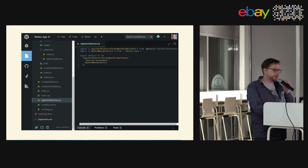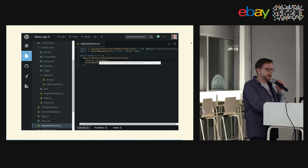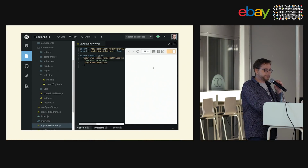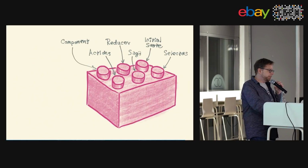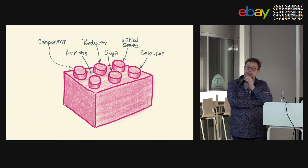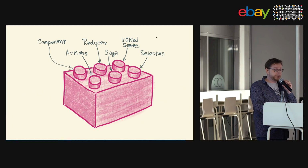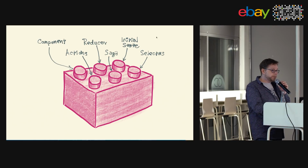So the selectors for this component are under modules.hackernews, and then it imports, if you recall, from the index file, imports the selectors, and then those selectors are readily prepared, and they can just happily use the state the way they see fit. So that was the missing part of the puzzle. The sixth Lego brick, the state, would be the selectors that I'm importing. And I think this is a really nice thing.